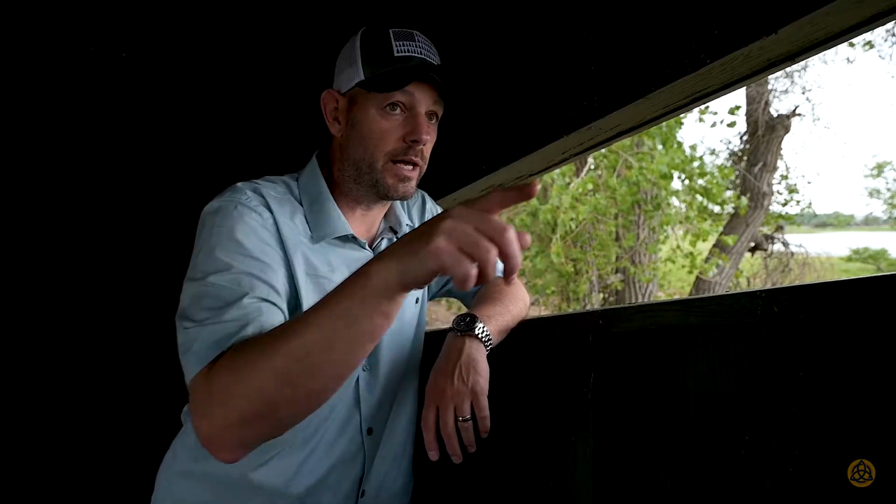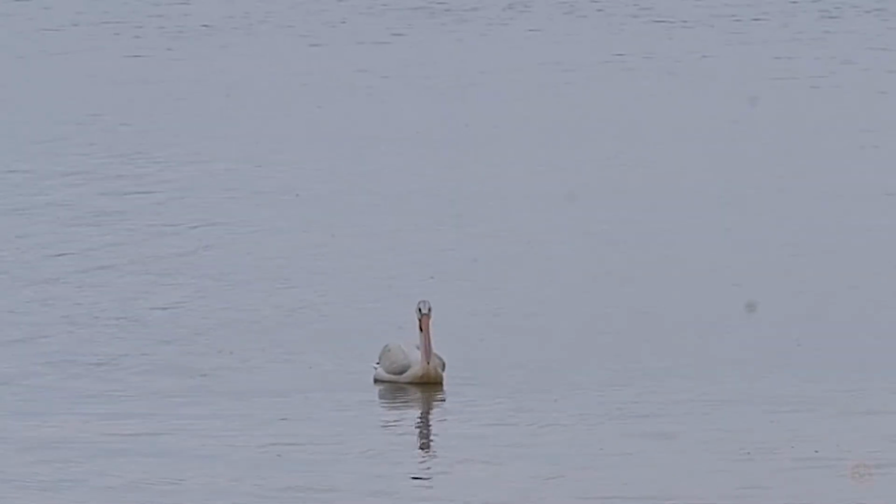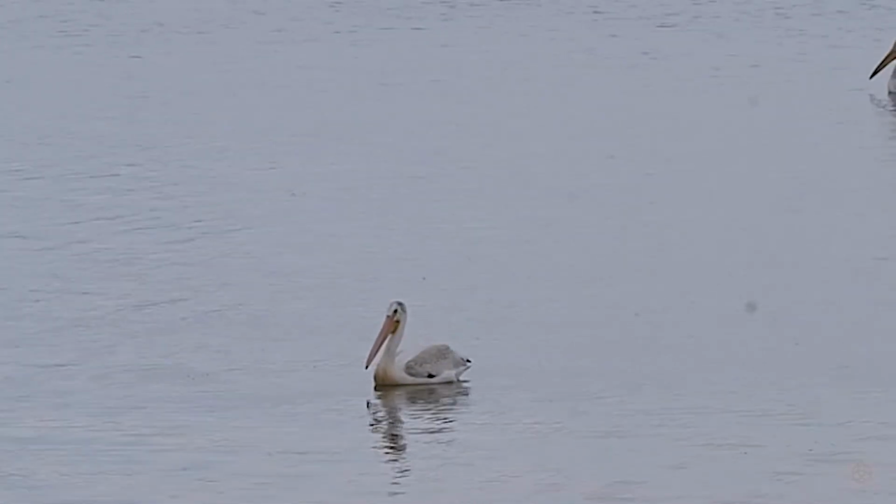So we made a quick pit stop down at one of the blinds that are set up along the edge of the water. The trail itself is probably 30 to 40 yards off the edge of the water all the way around, so it's hard to get up close. But these bird blinds give you an opportunity to come down and get some photos of some of the large waterfowl that inhabit this area.